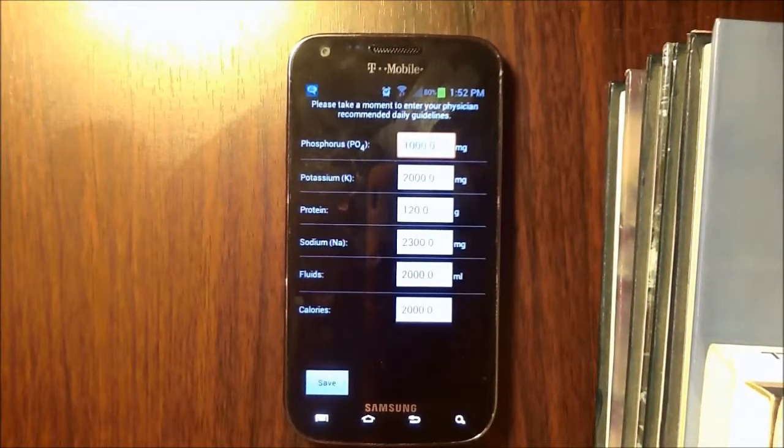These values are really dependent upon your situation. These are my values when I was on hemo. I've actually not updated because I'm on peritoneal now. And if I did update it, I'd probably need to update my potassium to, I have no idea, because I don't even care anymore. I just eat whatever I can get because I have low potassium. So I'd probably say at least 4,000 or 5,000 for me. Everything else is pretty much the same, and that's for me. So you have to talk to your doctor or your dialysis nurse to see what's good for you.